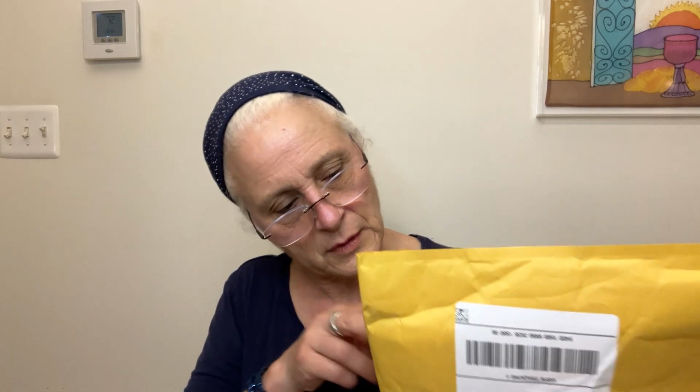Okay, let's open the last envelope. We're at 32 minutes, which is fantastic. We will be much shorter than an hour. So this is the last envelope. And we'll see what we got in here. Okay. Oops, what's that? Okay, it looks like there's only 3 pieces in here.